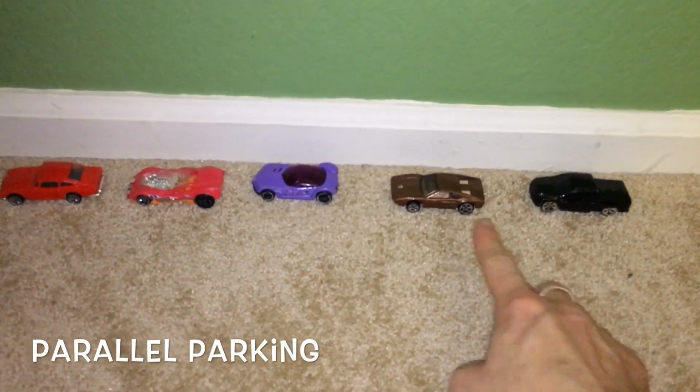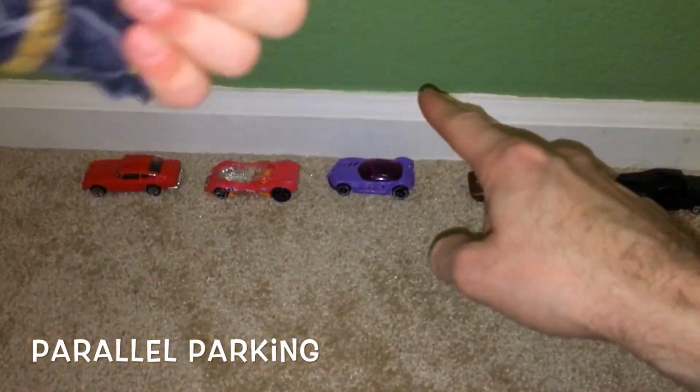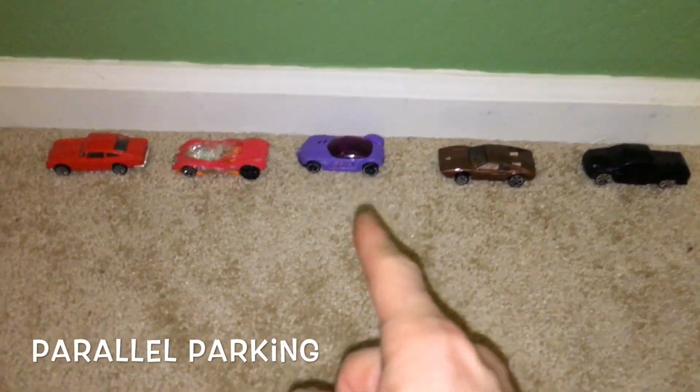So you'll see this car's here, here, here, here, and here. Maybe they're at a market, maybe they're somewhere else. This is my son. Anyway, but you'll see this is parallel parking.